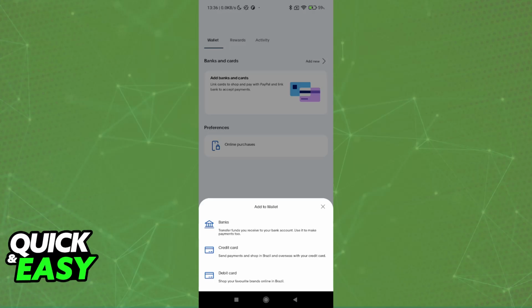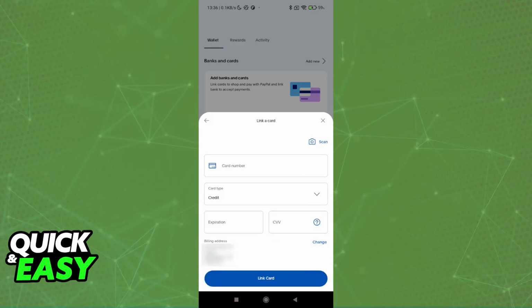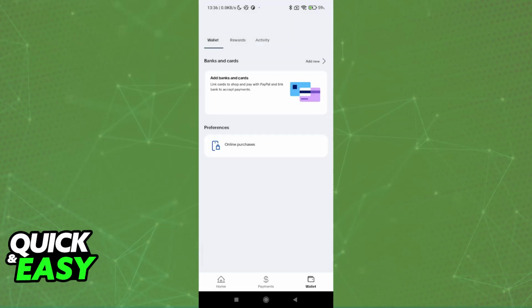Something else that I need to make clear is that even if you link your credit card directly, you will not be able to transfer the money directly to the credit card. Sadly, you can't simply use PayPal balance and transfer it directly to a card. You will have to transfer it to a bank account. So in this video, I wanted to clear that up, and I'm also going to be teaching you how to transfer it to a bank account. But to answer the question, you will not be able to withdraw to a credit card directly.